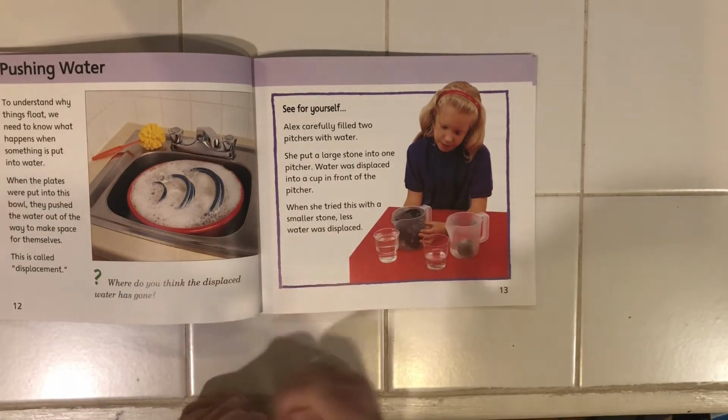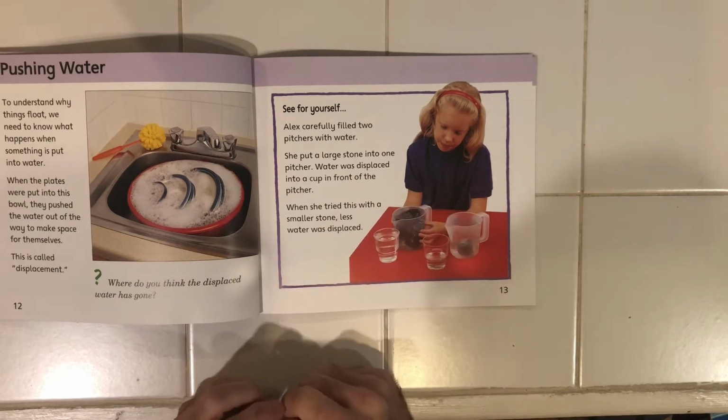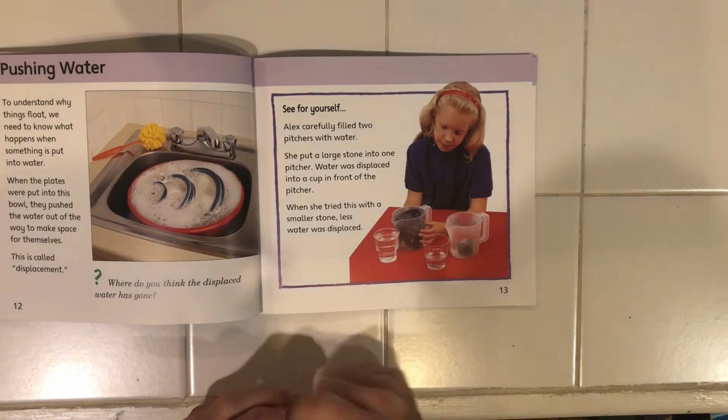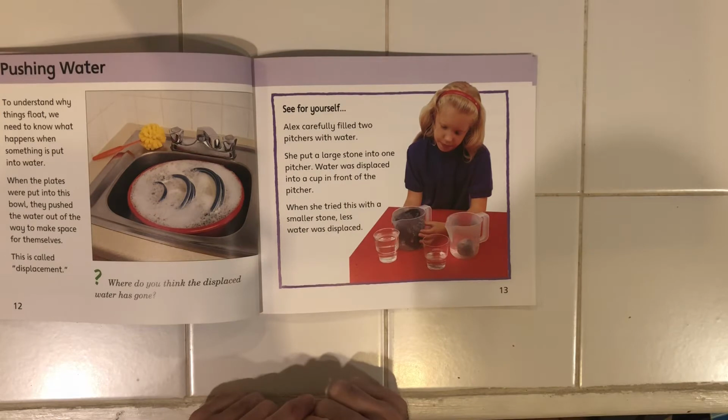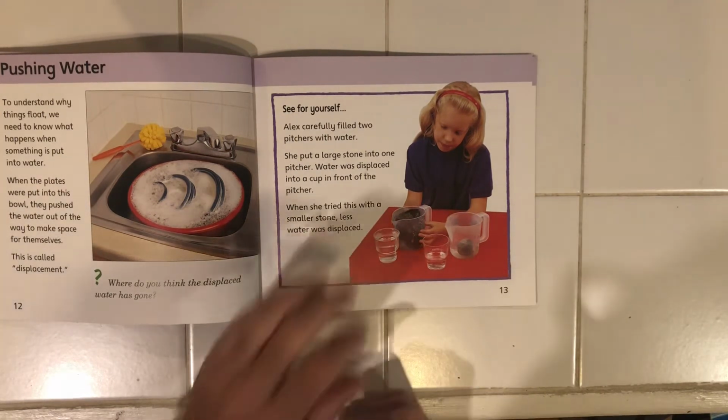Alex carefully filled 2 pitchers with water. She put a large stone into one pitcher. Water was displaced into a cup right in front of the pitcher. When she tried this with a smaller stone, less water was displaced.